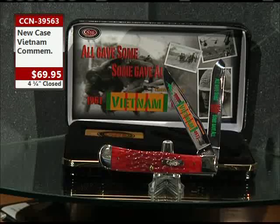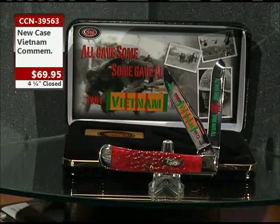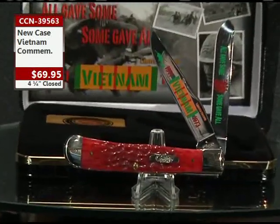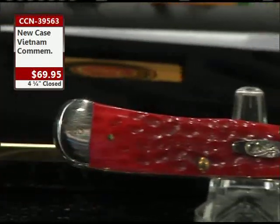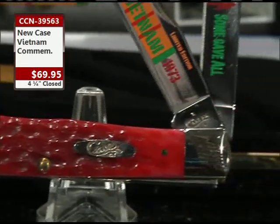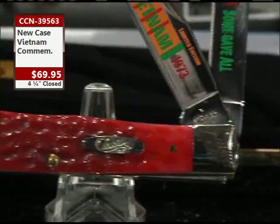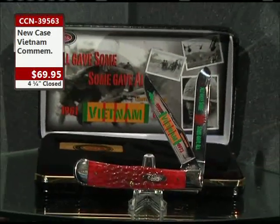You've got your Vietnam service ribbon colors there on the master clip blade with, what does that say, Bob? 1961 to 1973, I guess. Well, we got out then, but Saigon, really, Saigon 75, fell, right? It might have been June of 75. That's what I was thinking. And I didn't realize that it went that long. The conflict did, but it did. And we have a commemoration here. Color embellished master clip and spay blades.